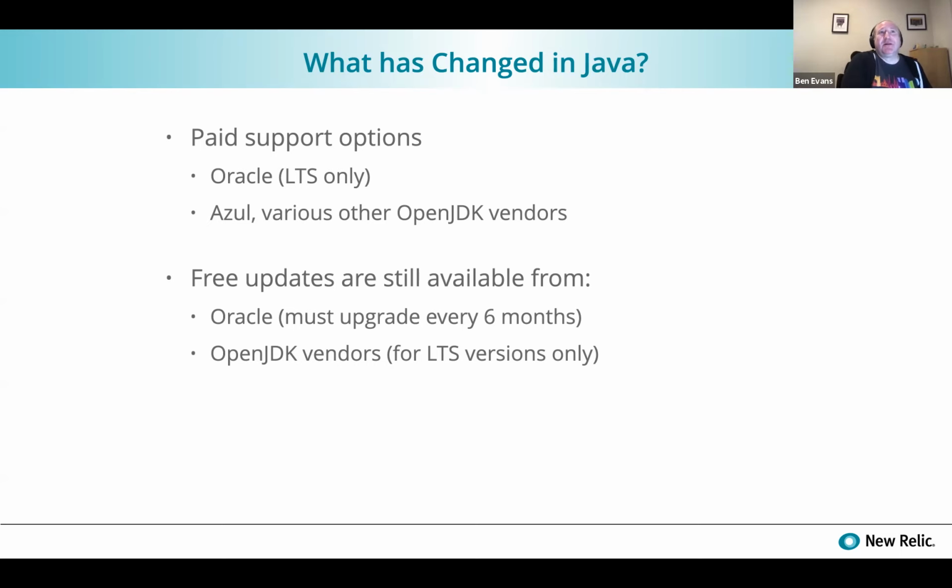So zero cost updates, you can still get those from Oracle, and you can use them, and it's fine. But you have to upgrade every 6 months, because there are no more security patches coming for Java 14 from anyone. So if you want to stay security patched, and you want to continue getting your Java from Oracle, you must upgrade every 6 months. That also applies to the LTS versions. You can't get a Java 11 update from Oracle without paying for it.